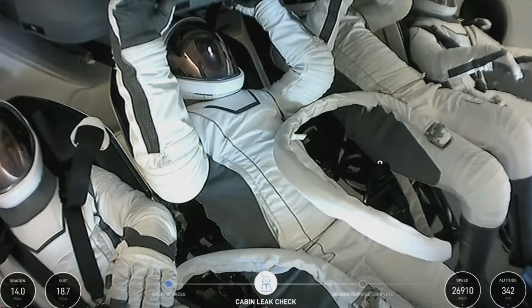We're 9 minutes into the O2 washout, less than 4 minutes remaining. Cabin PPO2 is 3.1. Cabin pressure is coming up on 14.1.